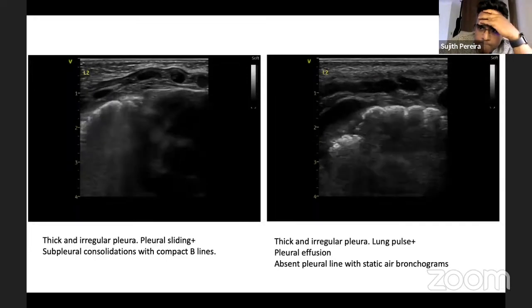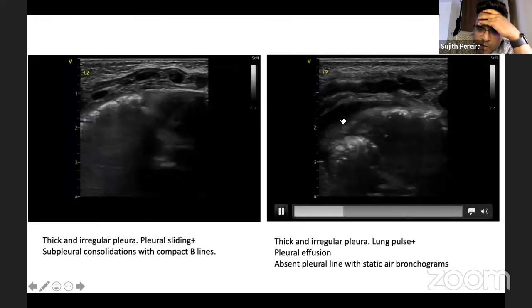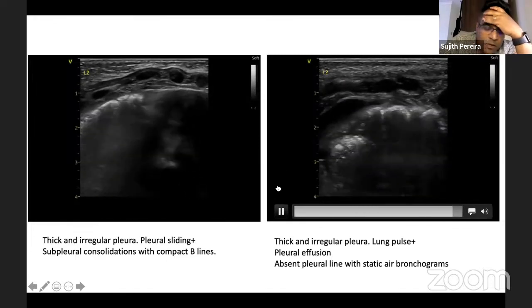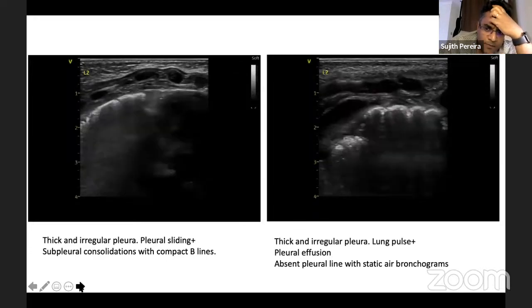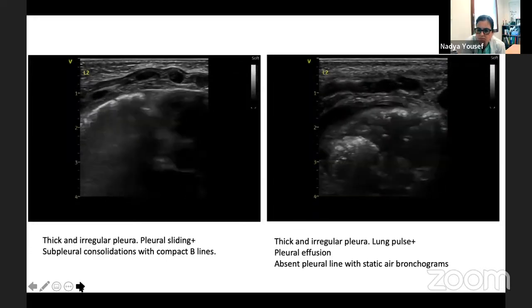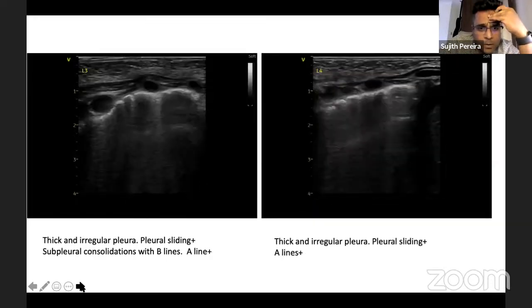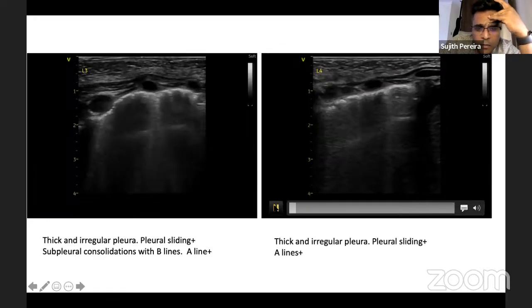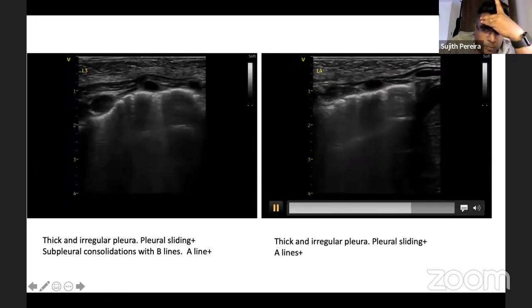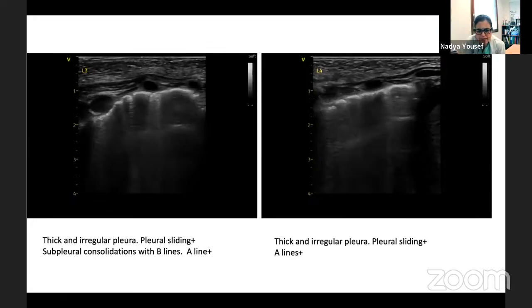Yeah. Well, that's very interesting. So this baby has a bit of an effusion on the left side. It's always been the right side that's worse than the left. And then moving on, so this was L3, but I agree with you. The B lines look more compact on the right side than on the left side. It's a different pattern. It's not the same.